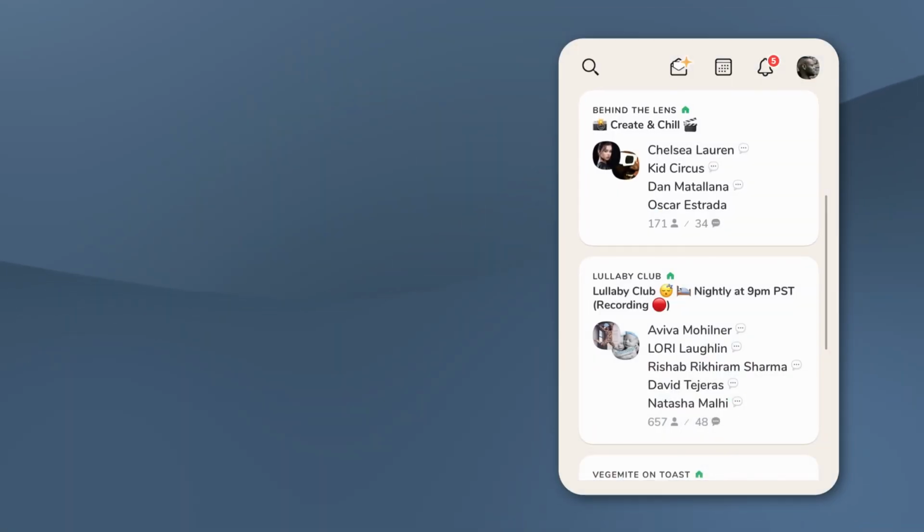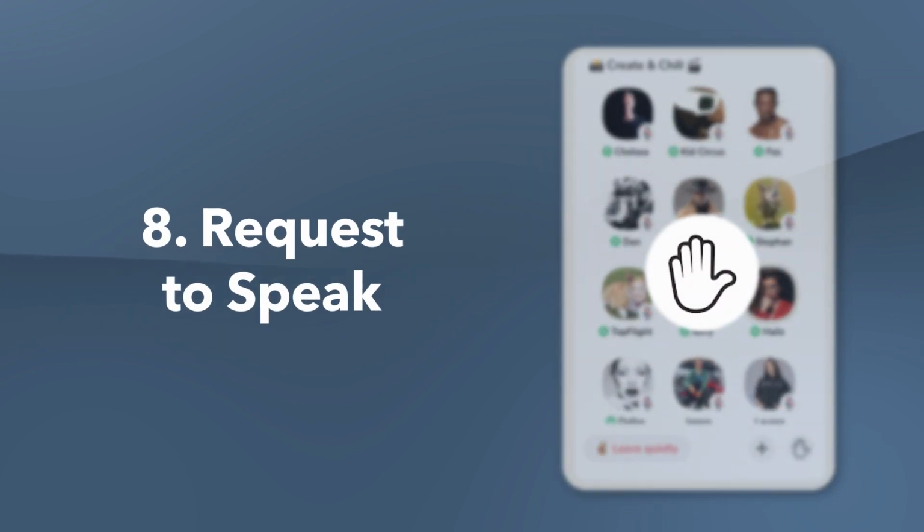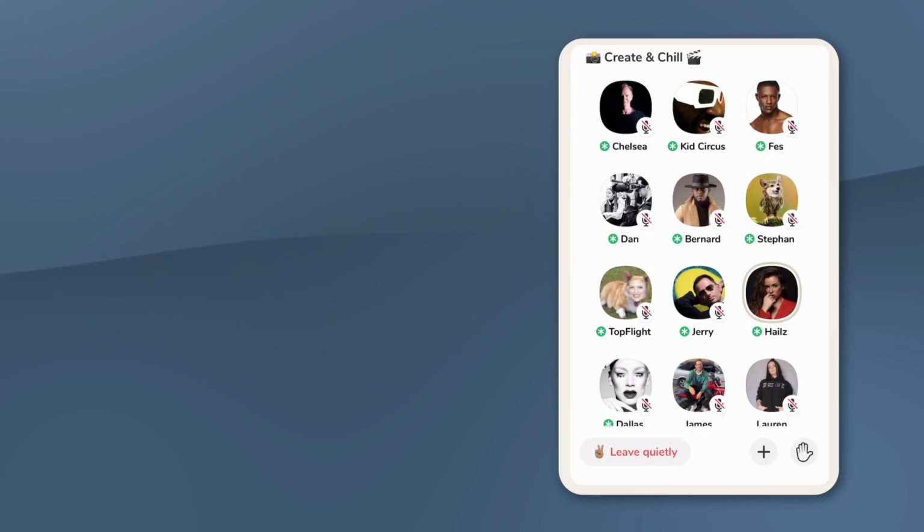When you see a room you want to join, just tap it to start listening. Want to speak in a room you've joined? Press the hand icon to be added to the speaker request list. Want to leave a room? Just tap leave quietly.